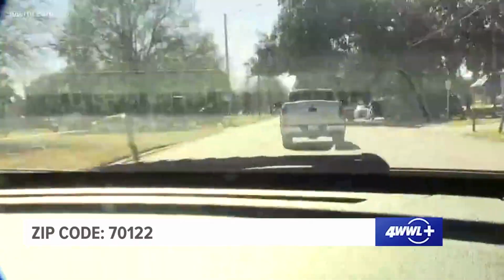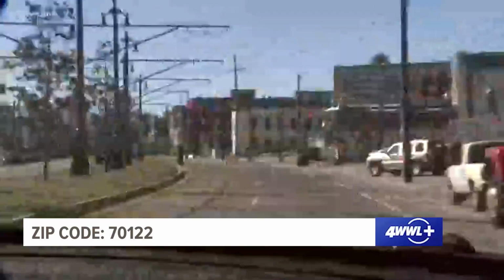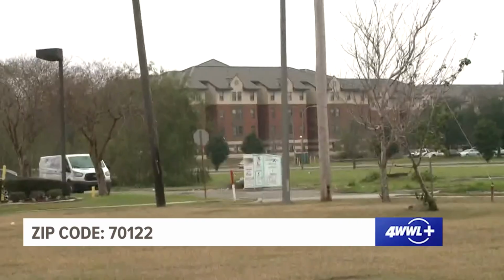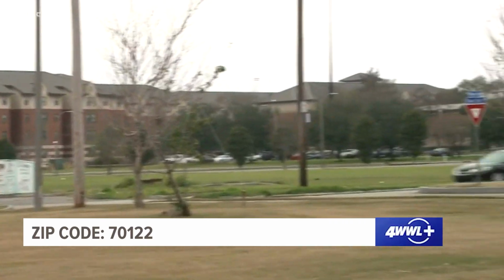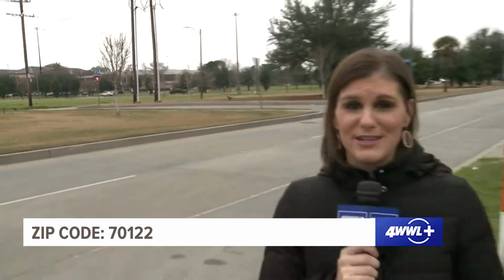Proximity to the city was a huge selling point for Vogel. Just a short commute for all downtown has to offer, including great dining, which is the only gripe Vogel seems to have with his home. I talked to residents, and many were in agreement that this area needs more food options outside of fast food, especially with 2 colleges in the zip code.